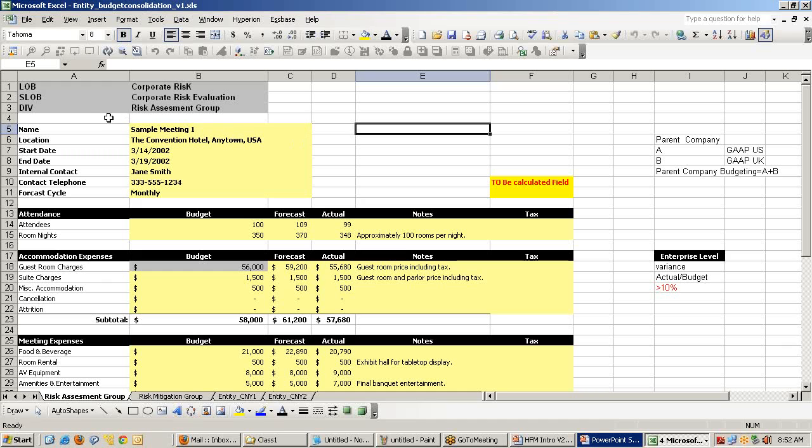So look at my first sheet. This sheet is simply talking about expenses associated with the meetings. What is important over here? There is a company hierarchy, management hierarchy, or reporting hierarchy. We have a line of business called corporate risk, a sub line of business called corporate risk and evaluation, and the division is risk assessment group. And all the expenses are associated with this division. These various kinds of expenses are marked as actual expenses, forecast, and budget expense.